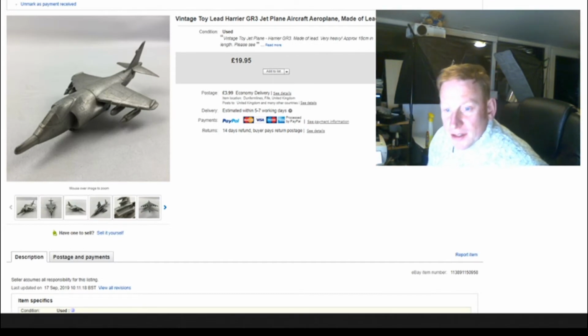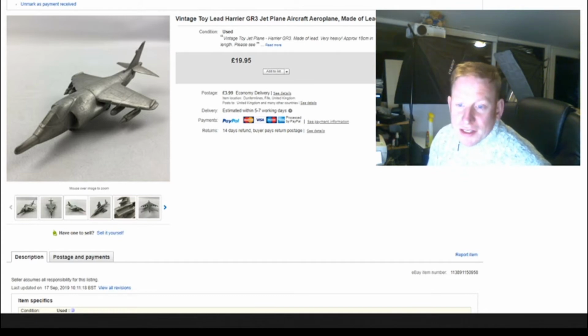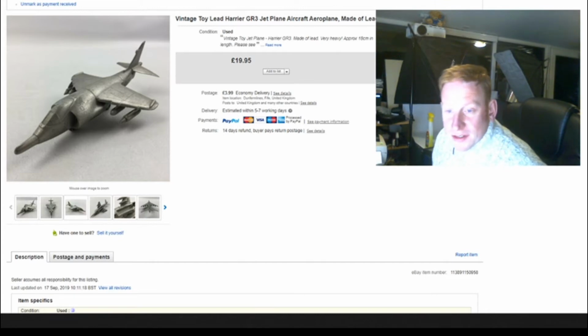This is something that I've had on my pile of shame for a long time. I almost threw it away until I looked at it a little bit more and thought, this is a really heavy item, and it was actually made of lead. So I searched for lead toy plane on eBay and noticed that they were selling for quite a lot of money, I assume because of the lead content. So I put mine up for quite a high price, $19.95, and it sold. I was very surprised, and it's well worth looking in those toy boxes and stuff for these things.